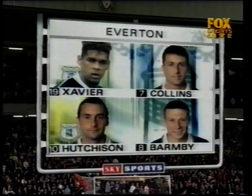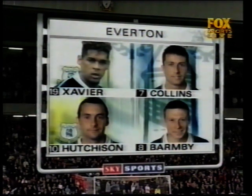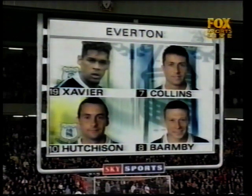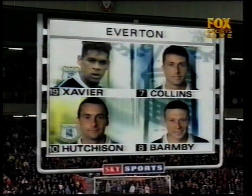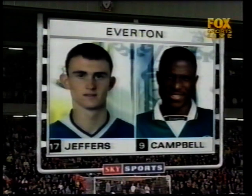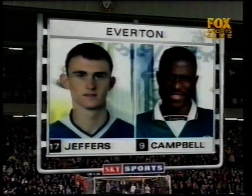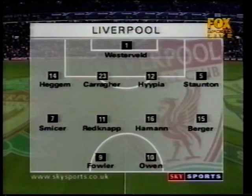The midfield lines up like this. On the right, Don Hutchison, recovered from a calf injury. In the centre, John Collins, a new signing, Abel Xavier, a Portuguese international, with Nick Barmby on the left. And up front, the man whose goals really rescued Everton at the end of last season, Francis Jeffers, and Kevin Campbell. Substitute keeper is number 35, Steve Simonson.